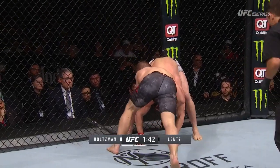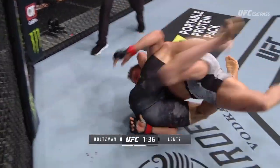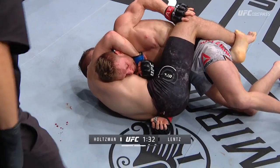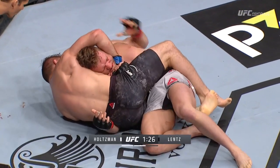Here we go. Now he's on a front headlock, and he'll threaten to the hips and try to get behind the arms. Ooh, he's going for the guillotine here. And that's in because the guard is locked. That's not what Holtzman wants. With the guard locked, now Holtzman needs to push the knees down and work on the hands. He needs to push the knees down of Lentz if he's going to get out of this.